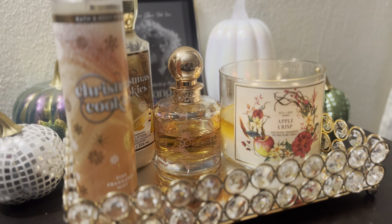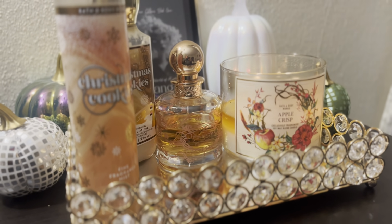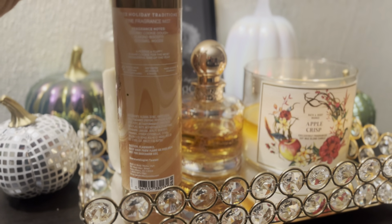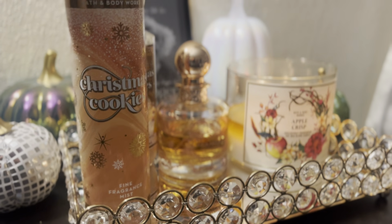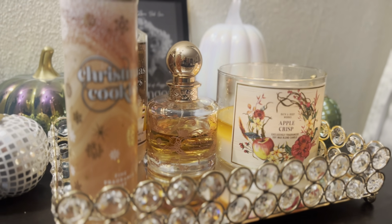All right, so I cannot talk about vanillas without talking about my girl, and that is Jessica Simpson's Fancy. What do I usually pair her with? Well, it's always Christmas Cookies. Christmas Cookies is Christmas cookie dough, almond biscotti, and caramel woods. So it does not have a vanilla note. Hold on. Our girl Fancy does.